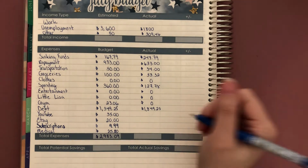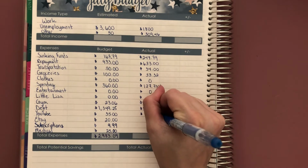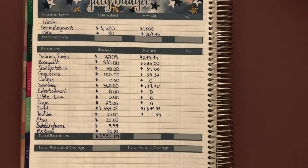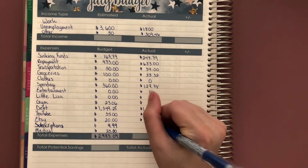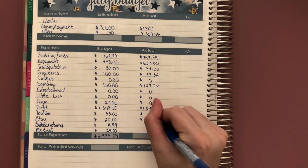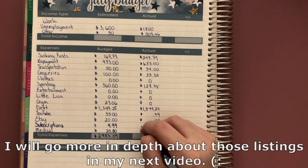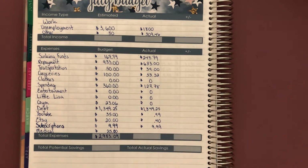So YouTube, I actually spent 99 cents. I didn't get any stickers like I thought, but I did get a little Microsoft app to help with video editing, and so that was 99 cents. For Etsy, I didn't spend $20, I only spent $40, and that was just to put some listings up. And my subscriptions, it's just Photoshop right now, and that's $9.99.